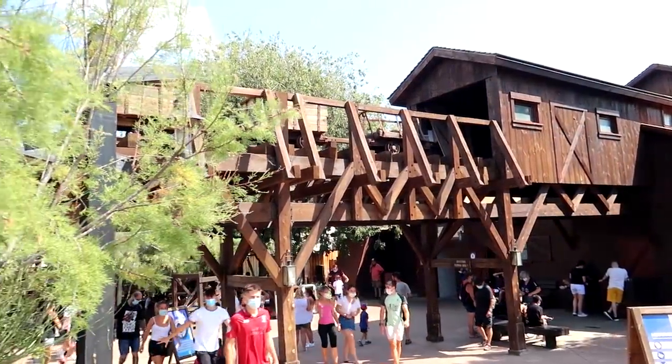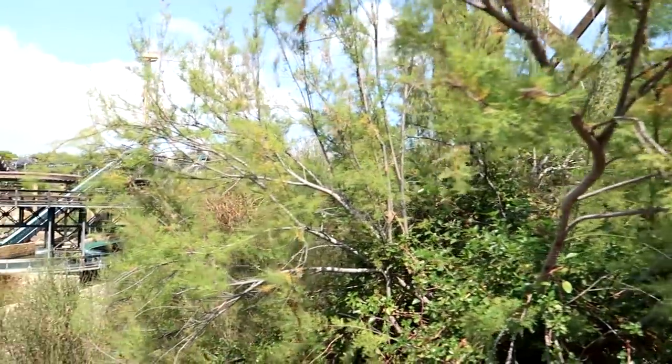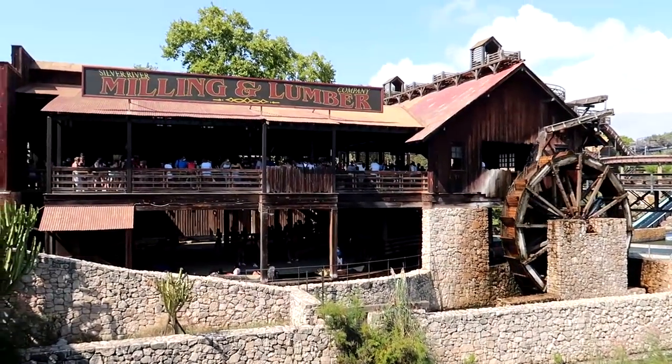Well, as you saw there from the on-ride footage, the buffaloes are absolutely crazy. You can pretty much do anything on there. You can even go backwards if you want to on those things. No rules apply on the buffaloes here in Far West.